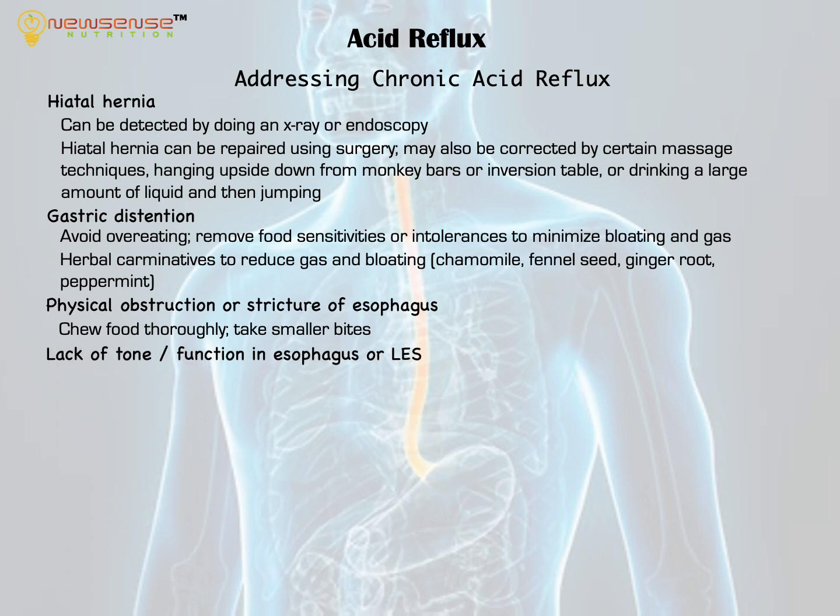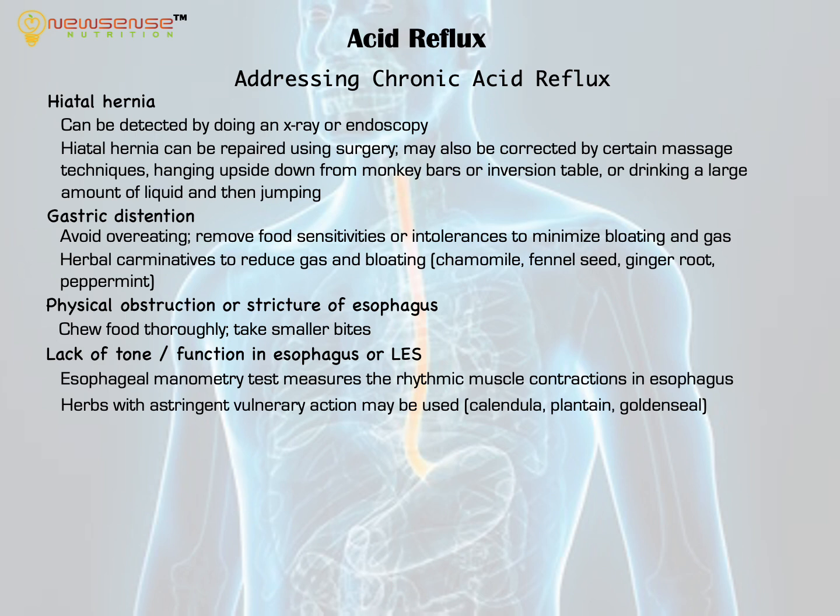If we have an actual lack of tone or function in the esophagus or the LES, there's a test called esophageal manometry, and it measures those muscle contractions in the esophagus that are pushing the food down, so it can tell how strong they are and what speed they are, etc., to see how that's functioning. And one of the things we could do in this area for an actual lack of tone, herbs with an astringent property and a vulnerary action can help to actually tighten up or tone up those tissues. So you could try using some of those. Calendula, plantain, or golden seal are good options there.